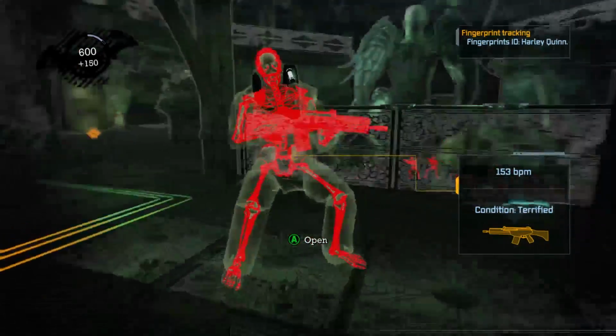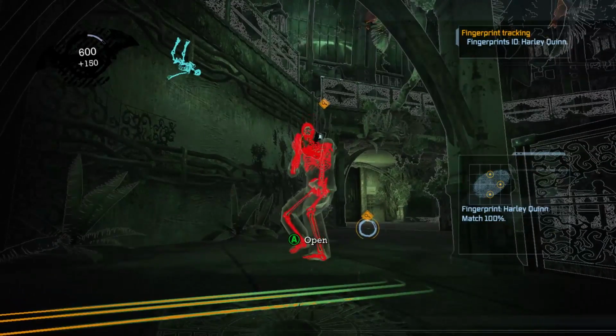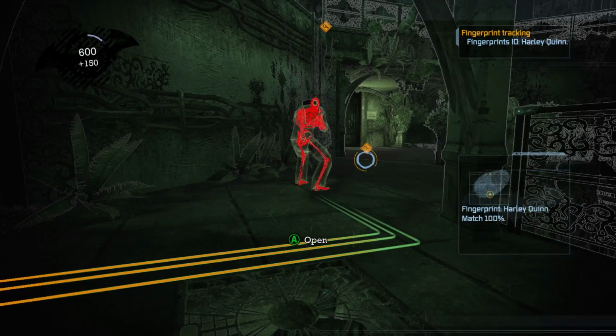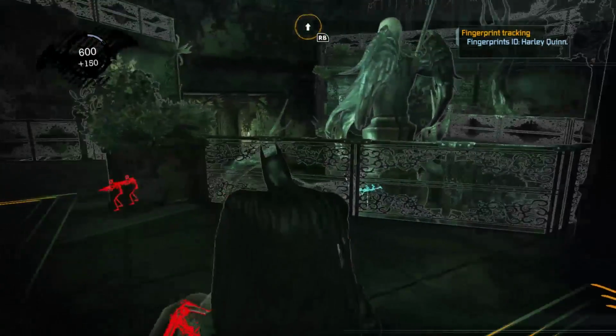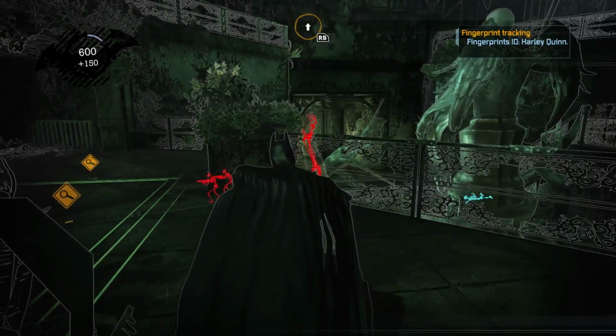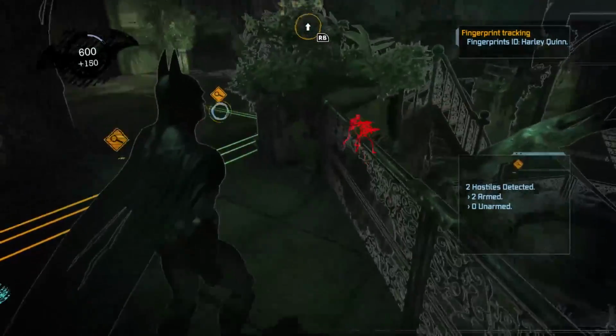Oh, please pop up like a deranged jack-in-the-box. Yeah, I thought there was a takedown. Apparently there is no takedown for when you're in the grate. What is the freaking point? It'd be great if every time you did it, it would make him scream the Wilhelm scream.